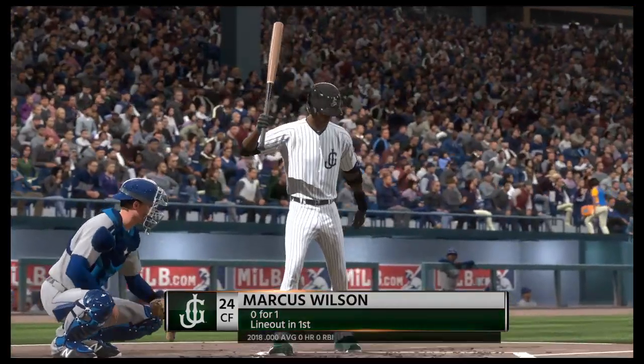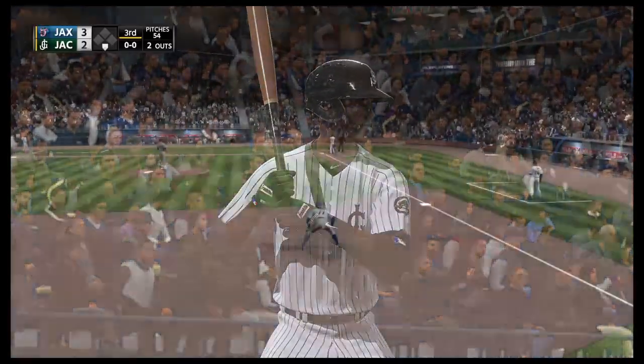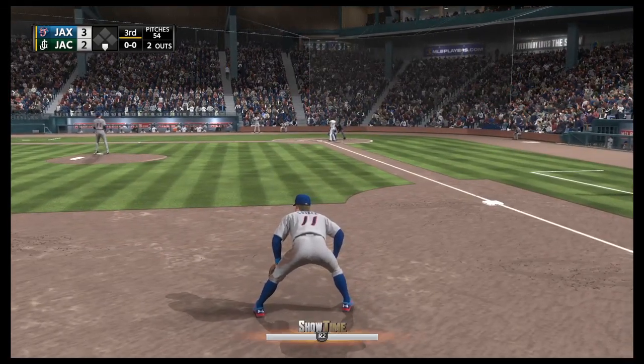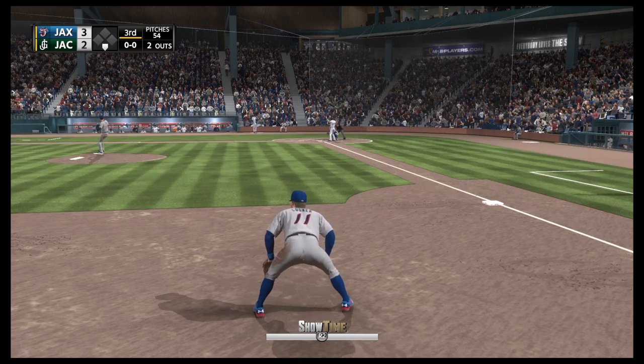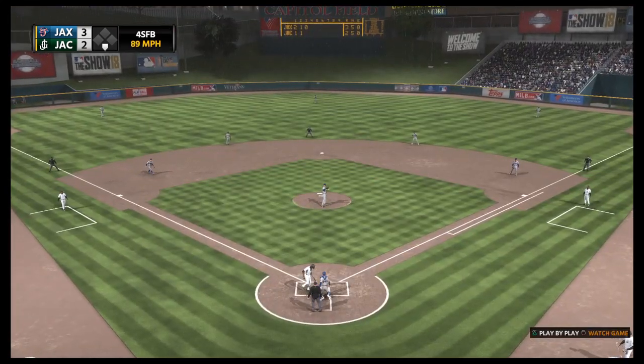At the plate, Marcus Wilson, 0 for 1 here in the early going. Center fielder, Marcus Wilson. He's ready. Here's the first offering. A fastball right down the middle for a strike.